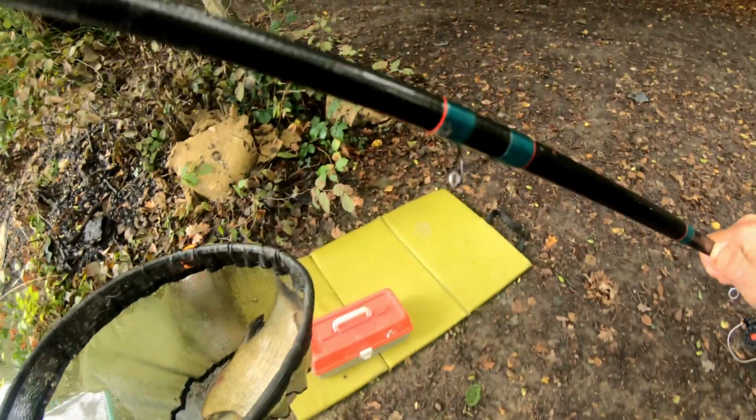Where's my unhooking mat? There it is. Right, let's get the fish over to the unhooking mat. That's a really nice bream. Totally different to the bream at Old Berry Hill. I mean, it actually put up a bit of a scrap. So, first fish out of a new pond, and it's a really nice bream.